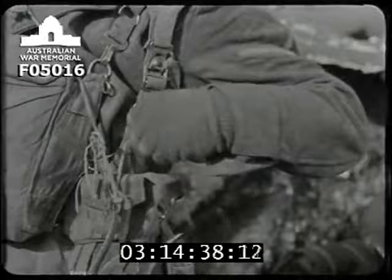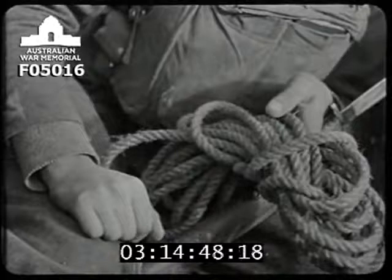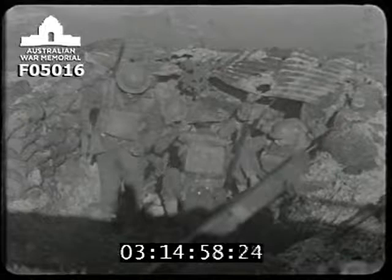Between them, they carry wire cutters, a prismatic compass for detecting buried shells or grenades, chalk, scissors, rope for pulling suspicious objects from a distance, buckets of water for drenching, torches, probing bars, and pins, which are useful for making safe any mechanisms found.